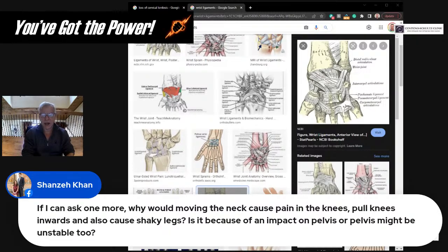Yeah, so Shanze, the biggest concern there would be that the transversus abdominis or other lumbar stabilizers are going offline because of the neck, and there's a reported connection there in the literature. And then there also may be separate SI joint instability in that particular patient that could be causing that, or other irritated nerves in the low back that could be causing that.